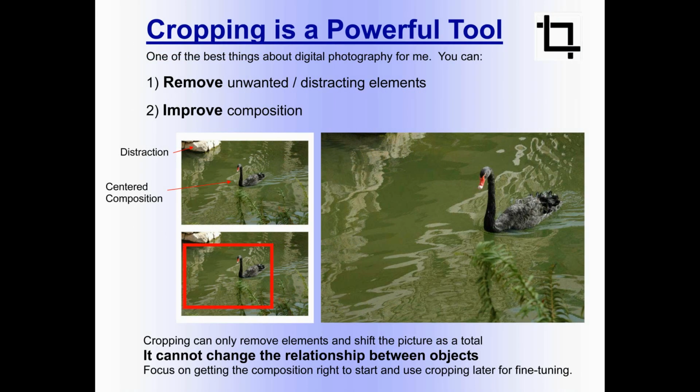Next. I want to talk about the importance of cropping. It's a very powerful tool. We didn't have this option when we were shooting slides, but now we do. So you take a picture like this, and there's a distraction here, and the subject is too centered. If you crop it like this, you eliminate the distraction and you improve the composition. That's what cropping will do for you. Now, cropping will not change the relationship between objects, so you have to be careful in the first place how you compose. But it can make things better after you've taken the picture.